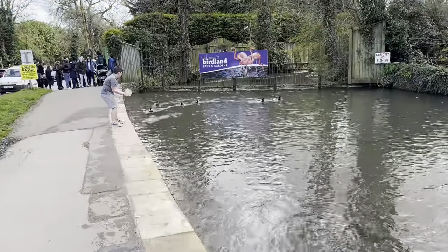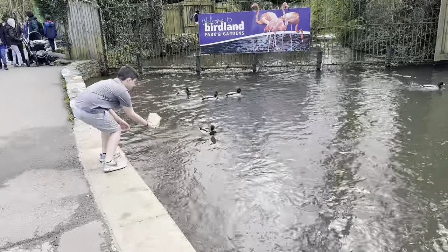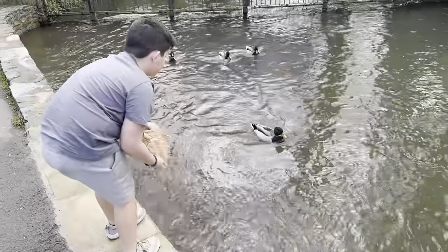You feeding them, Leo? So we're just heading back to the car. Leo's just giving them the last of his duck food.